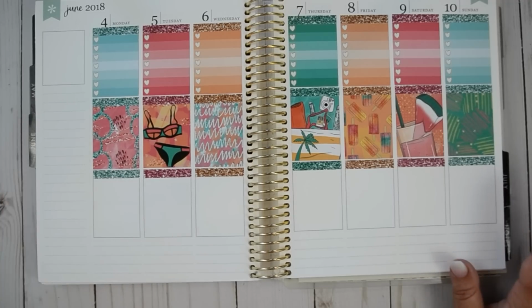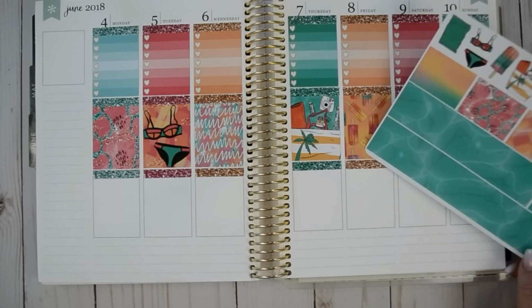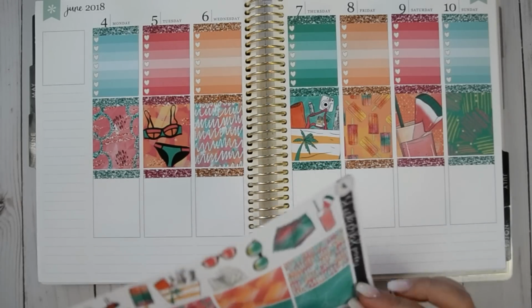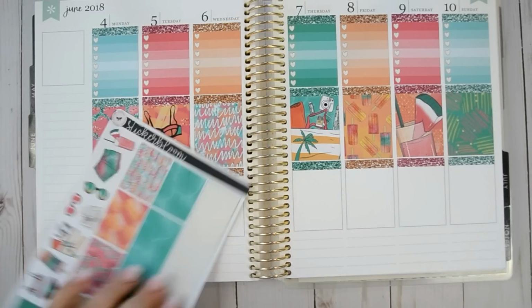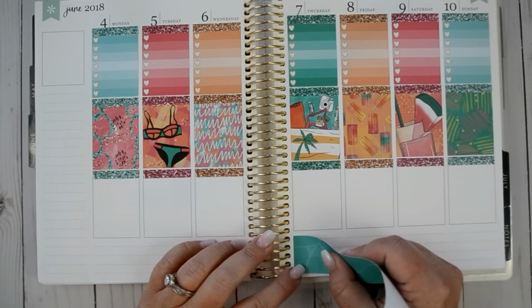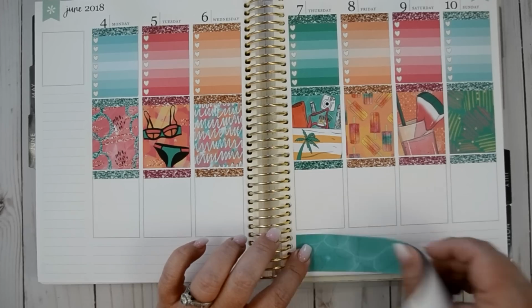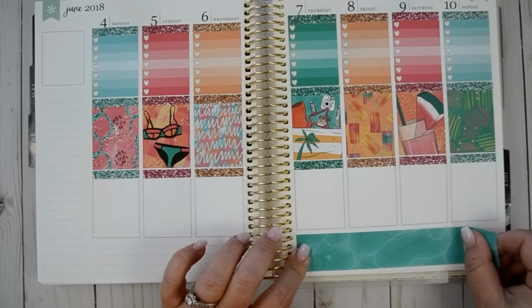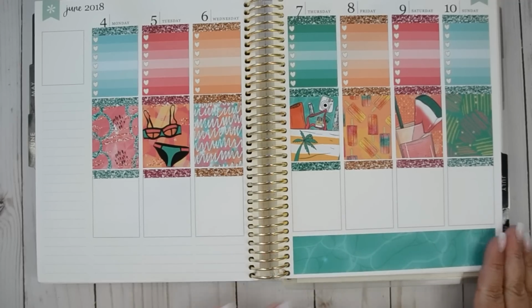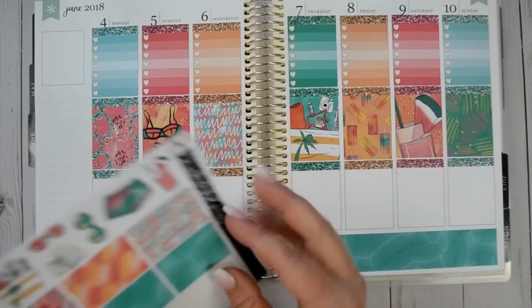Okay, so let's talk about bottom washi and date covers. We've got this really cool bottom washi that actually looks like pool water. I wasn't sure if I was going to use it, but I do think I am, because it's kind of dark and I'm going to add something. I love that it looks like pool water though. That's super fun, especially because the kit is poolside, you know.